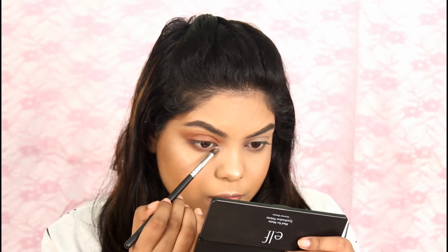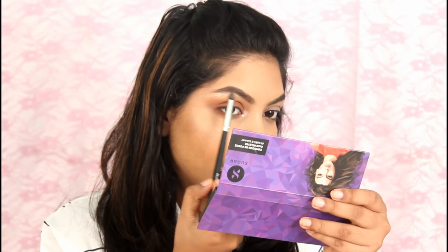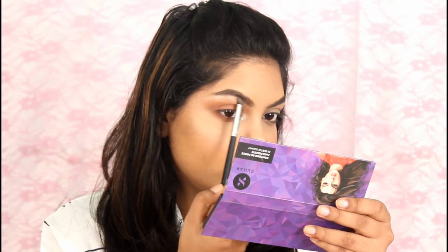Now to pop up this eye look, I will be using this metal eyeshadow by Makeup Revolution. This is in the shade Rose Gold. I will apply this on my inner corners of the eyes. Applying the previous highlighter on my brow bone. Now I will apply this white eyeliner pencil on my waterline.